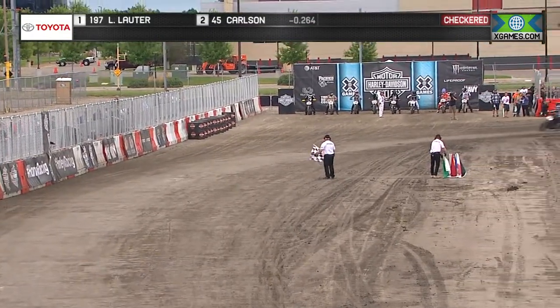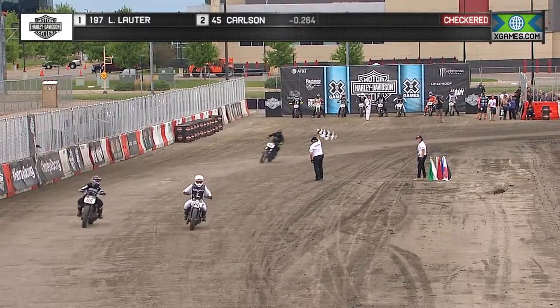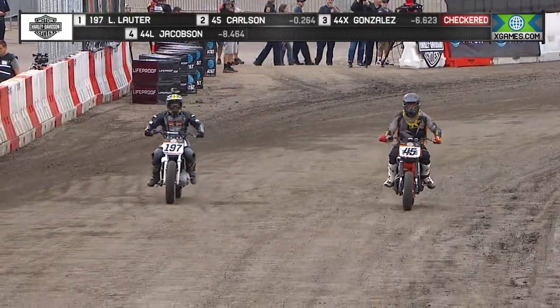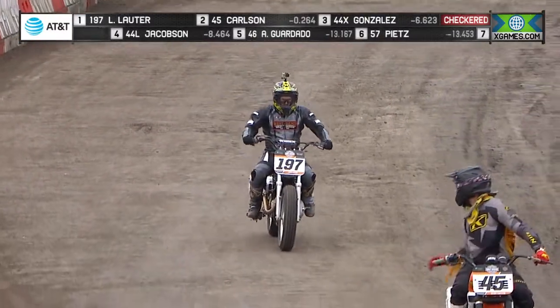Lauder, Carlson at the line. You can see a giant gap there. There's the third place riders. The 44X coming home in third. Gonzalez, then Jacobson. Nice thumbs up sportsmanship between right competitors there. Gotta love that. Little wheel stand right there, Benny Carlson.